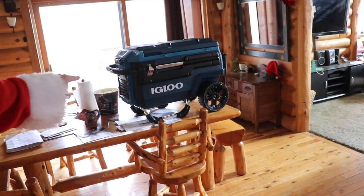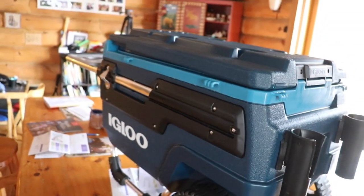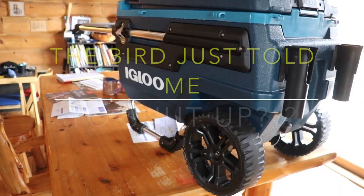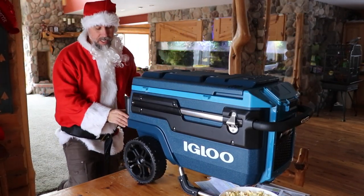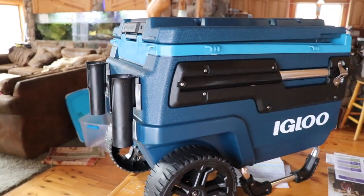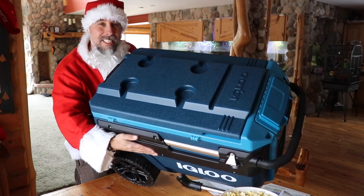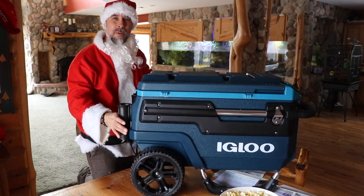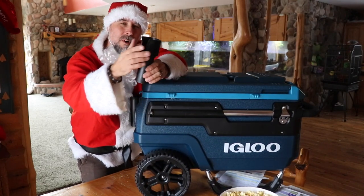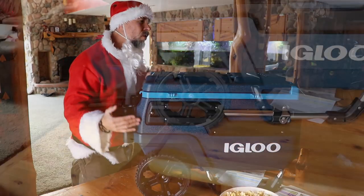This is why we're inside, guys. This is the Igloo Trailmate. Now this is a 70 quart cooler. Let me show you some of the things about this cooler that make it pretty cool. This one, guys, I actually got for my son-in-law, Jake, because he's a big outdoor enthusiast. Right there, this little line is designed to hold your electronic devices. It also has 4 built-in cup holders. Plus, on the back, it's got these portable cup holders, so you can stick your Dixie cups in here. Big, giant, oversized tires.